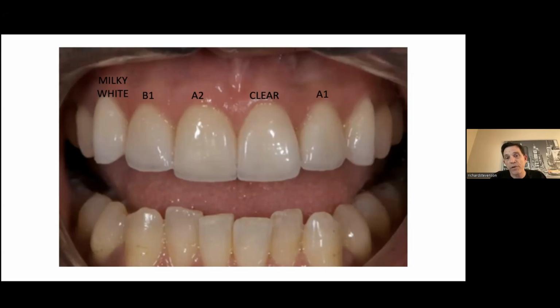probably most of your cases could be delivered with either the milky white or the clear. Clear has a tendency to create a little bit of a gray in color, a little bit of a value decreaser. The B1, A1, and A2 also lower the value, but also increase the chroma. And then Milky Bright tends to brighten things. Most patients like the Milky Bright. They are more interested in going all the way to the brightest that they possibly can.